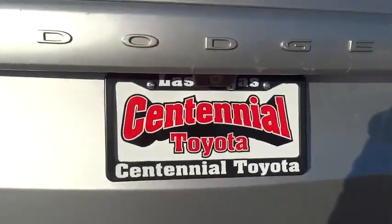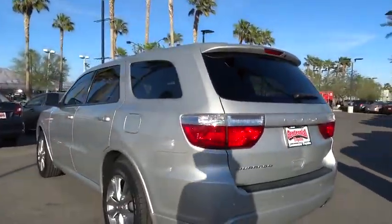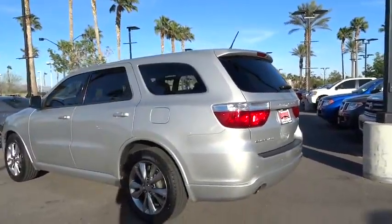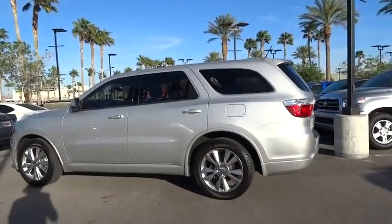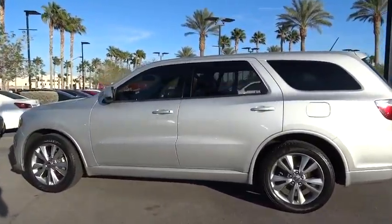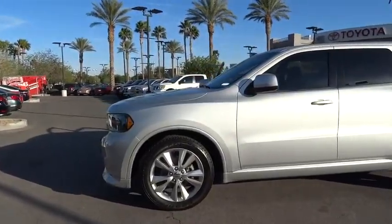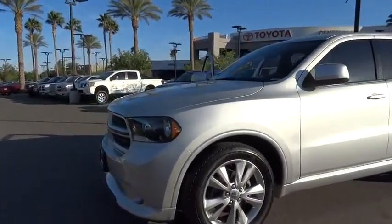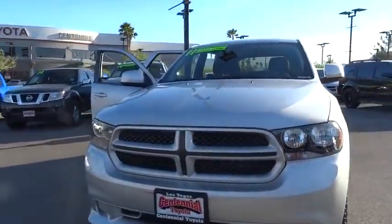The 2011 Durango. The Durango allows you and your family to travel in style and comfort while towing your camper or boat. It offers more interior room and towing capability than most midsize SUVs and has an available third row of seating. Underneath are sturdy body-on-frame mechanicals and the option for a powerful V8 engine. This vehicle has less than 70,000 miles.